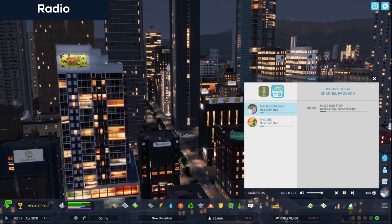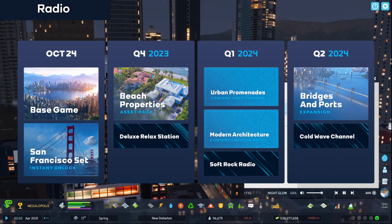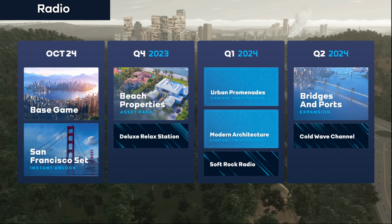These stations do have ads and talk shows, which you can disable, although they will also have more capability than that. They can also play news and service announcements, which will be based on facts that are happening in your city. It won't surprise me if they also add more networks or radio stations in future DLCs. As a matter of fact, I believe they actually have a few planned already.